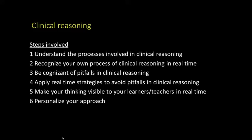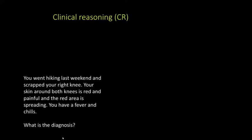Okay? So we're going to go through the steps involved. But now let's start a little exercise. Okay? So put yourself, all of you individually or collectively, went hiking last weekend and scraped your right knee. Your skin around both knees is red and painful, and the red area is spreading. You have a fever and chills. What is the diagnosis? Day 3 of medical school.